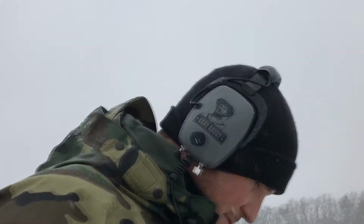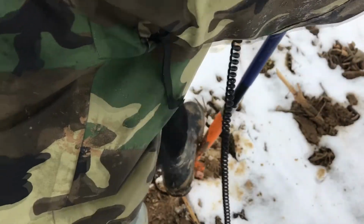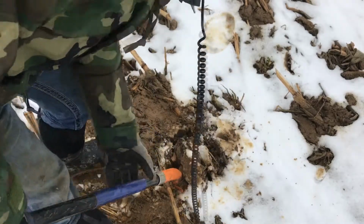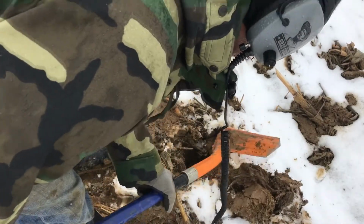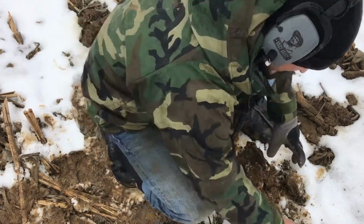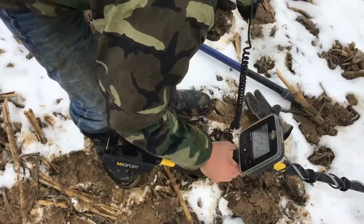24.28. We'll see what happens with this. Hopefully it turns out to be a nice coin for you. Find all kinds of stuff. It's not always treasure. It's up in the 20s. Be nice if there's a gold ring, nickel, something. I can see that white patina we saw on that pistol bullet. Well, let's look at it together.